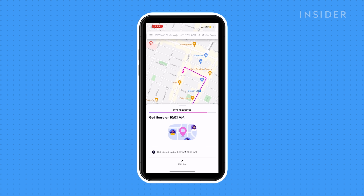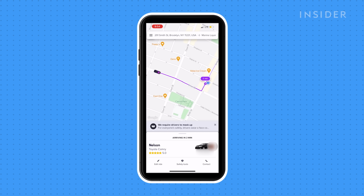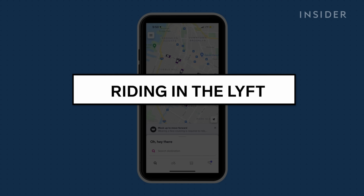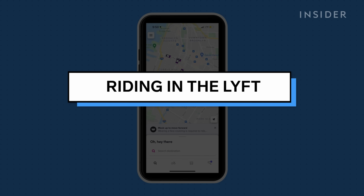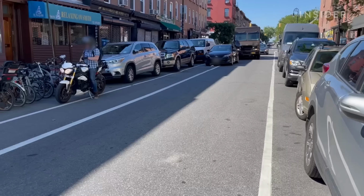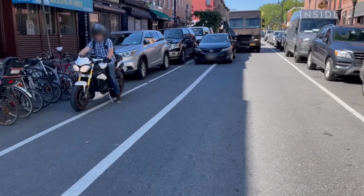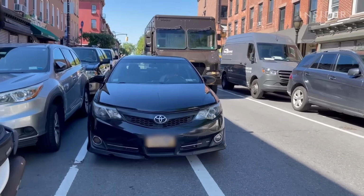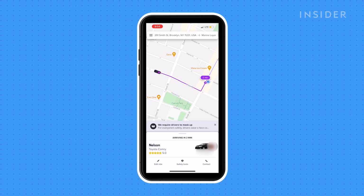Lyft will then match you to a driver and will show you their live location as they make their way to your pickup spot. If you ever need to contact the driver as they are navigating to your pickup spot, you can tap the phone icon. As the Lyft is arriving, you can confirm that it's the right car by making sure the license plate and model of the approaching car matches the license plate and model shown in the app.